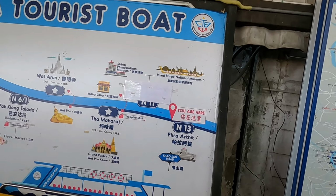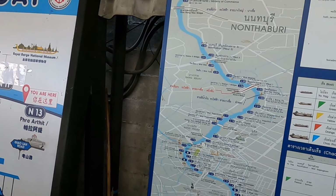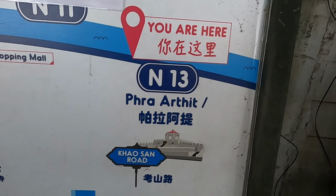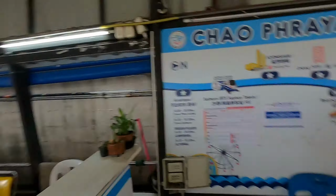So it's 8:15 in the morning and the boats start at 8:30. We are just at stop number N13, which is Khao Road. Let's see how we go. There's an all-day ticket for 150 baht, which is about $6 Australian. And the lady's going to hook us up with one shortly. We're sort of the first people here. It's a little bit early still, but that's good. Just nice and cool. Gorgeous Bangkok morning.